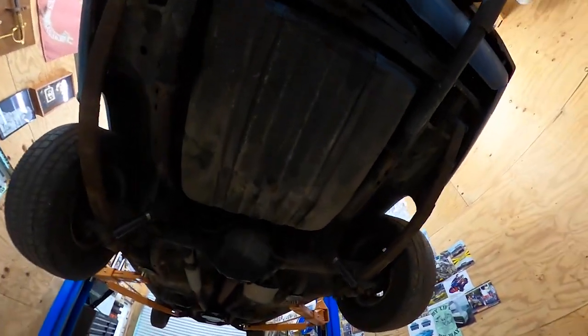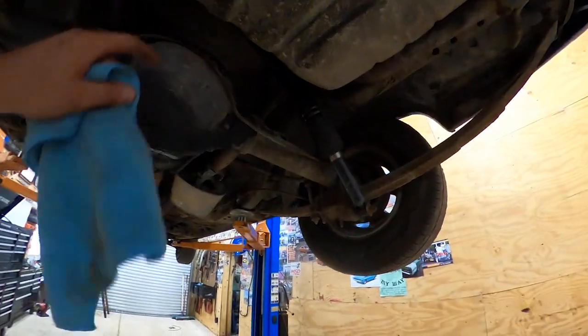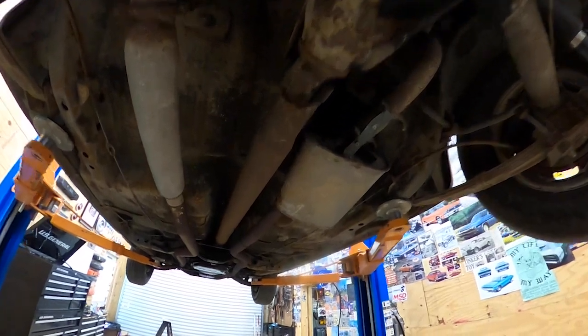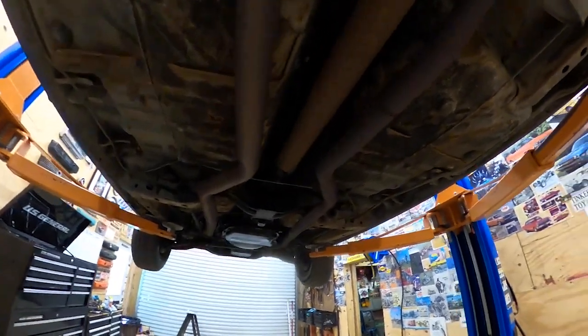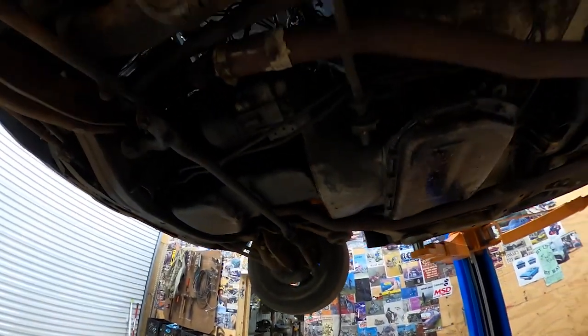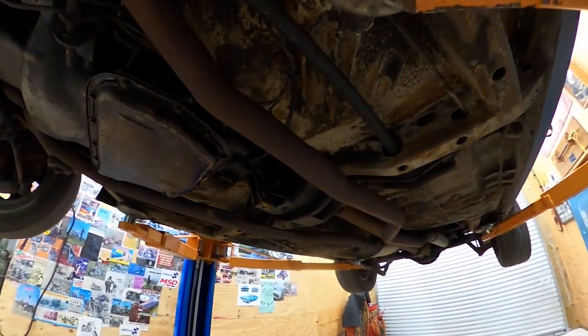So that's it. Unfortunately, like I said, this is the little boy car. It's got the 8 1/4. Definitely not the 8 3/4. It kind of sucks, but you know, it is what it is. Still a cool car. I don't want to knock it too much. You got the hose clamps on this side. That's always cool. This exhaust just needs to be re-ran, is what it needs.